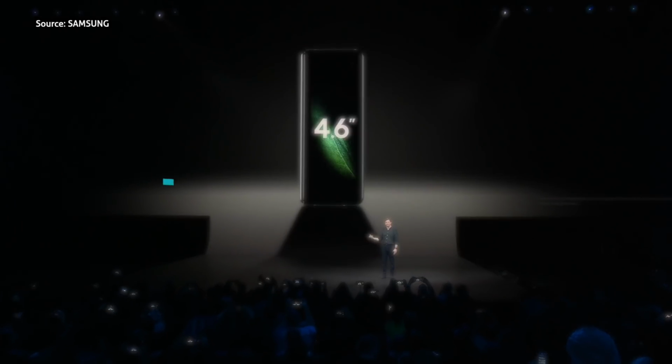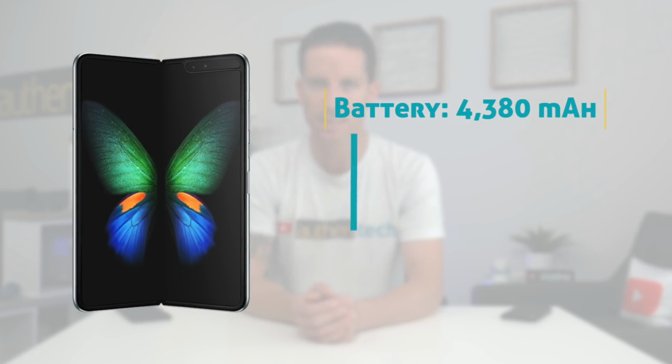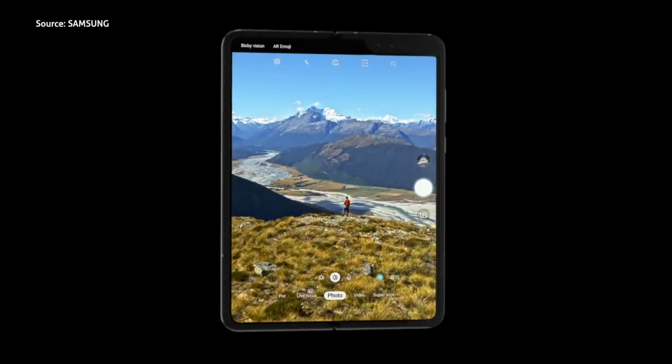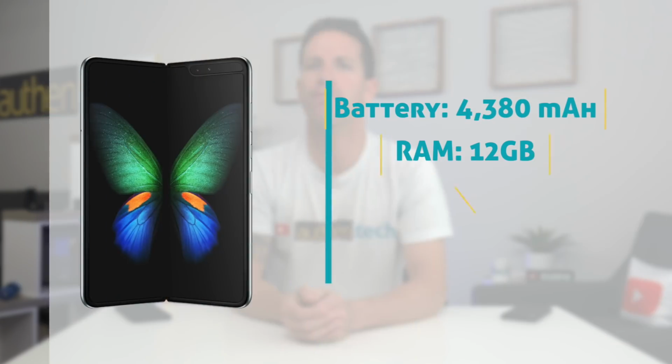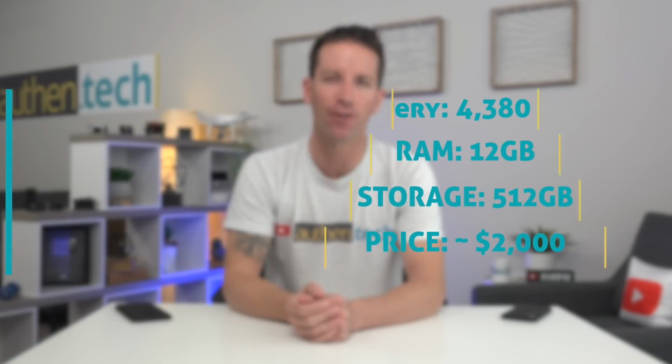that's a 4.6-inch screen. It has a 4,380 mAh battery inside, which at first sounds like a lot, but then again, to power all of the screen real estate, I'm intrigued at how this will do in real life usage. The cameras on here are impressive. The Fold is flexing 6 total cameras with varying specs and use cases. Of course, I would be super excited to test out that ultra wide angle and the others as well. 12 gigs of RAM, 512 gigs of internal storage. List price is almost $2,000.